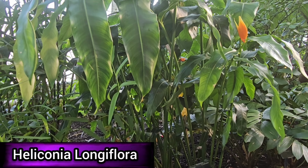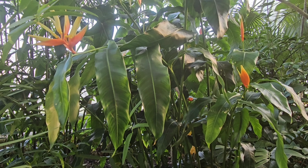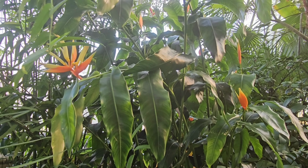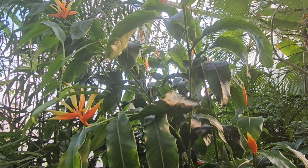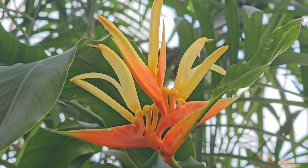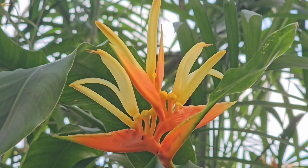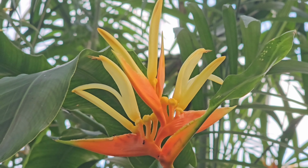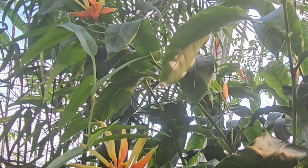Heliconia longiflora, or the longleaf heliconia, is native to Central and South America. It has long green banana-like leaves and produces orange bracts with yellow flowers. It's easy to grow indoors as a potted plant, growing to a height of only around 2 foot, and it prefers bright, indirect light, slightly acidic soil, and high humidity.